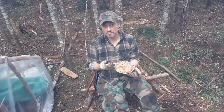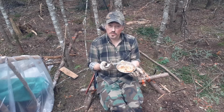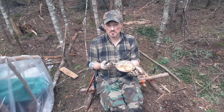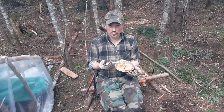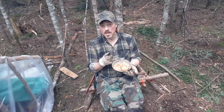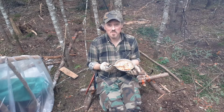That meal is easy enough for two people. Two big meals for two people, or probably three decent sized meals for three people, because there's more in that than I can eat tonight, for sure. Really good.